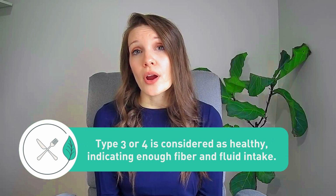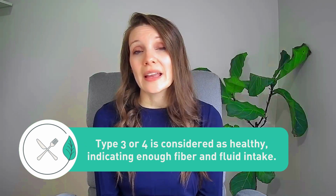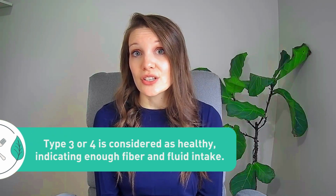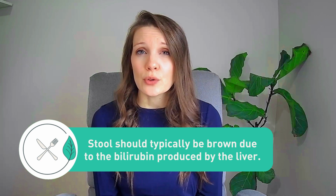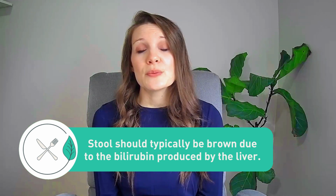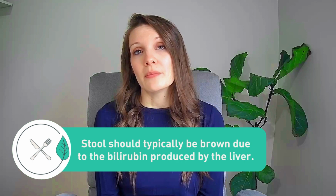A healthy stool would be considered type 3 or 4, which suggests that you are getting enough fiber and fluids in your diet. Another thing to remember is that stools should be brown, and this color comes from bilirubin, which is produced by the liver when you break down red blood cells.